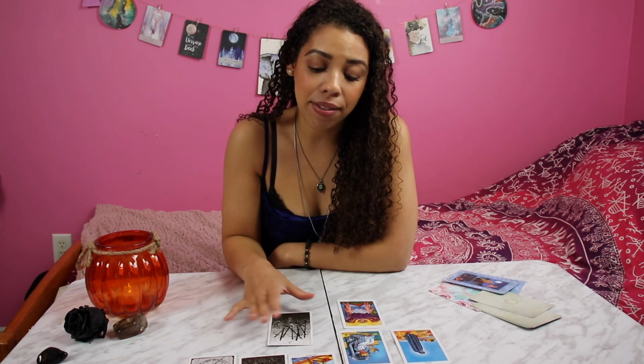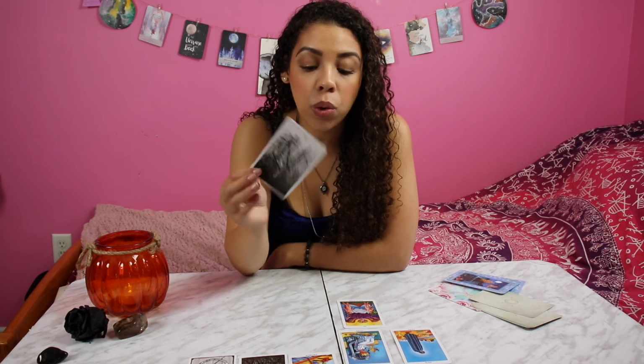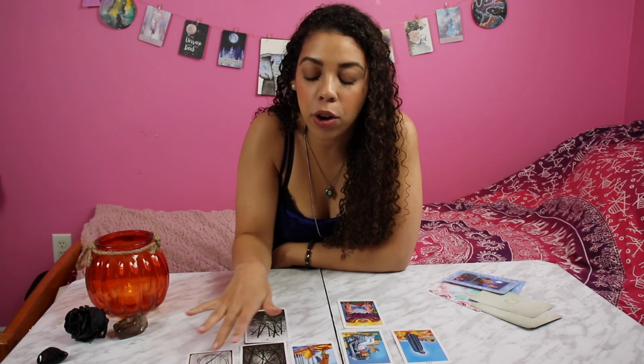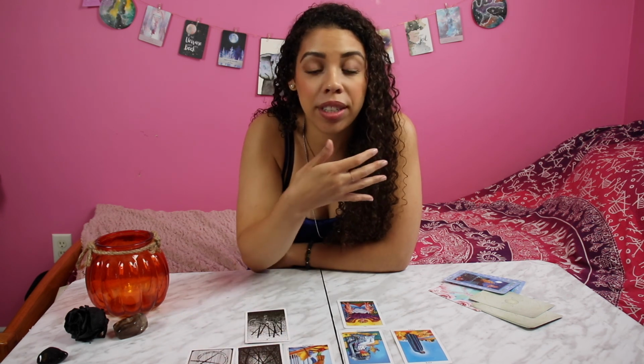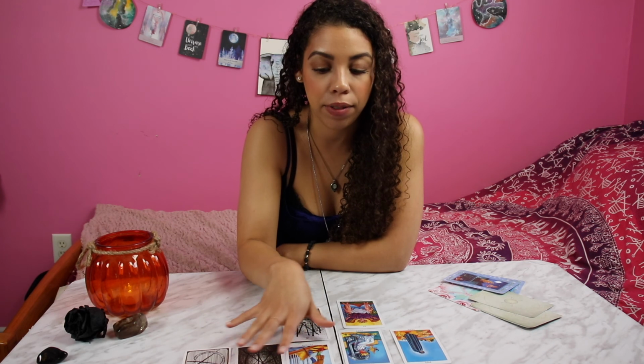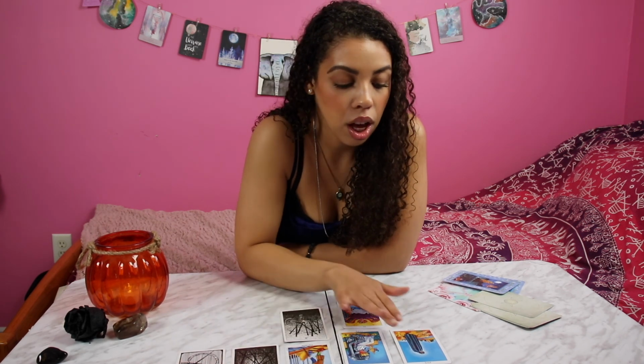And then we also have the 10 of Swords. So the 10 of Swords is kind of like your rock bottom. It can't get any worse than this. You could be in a pretty dark state right now, or maybe you were just in a very dark place, but it's just a reminder that this is the worst, honestly, and it's going to get better. It's always going to get better from here, so don't stress about it too much.